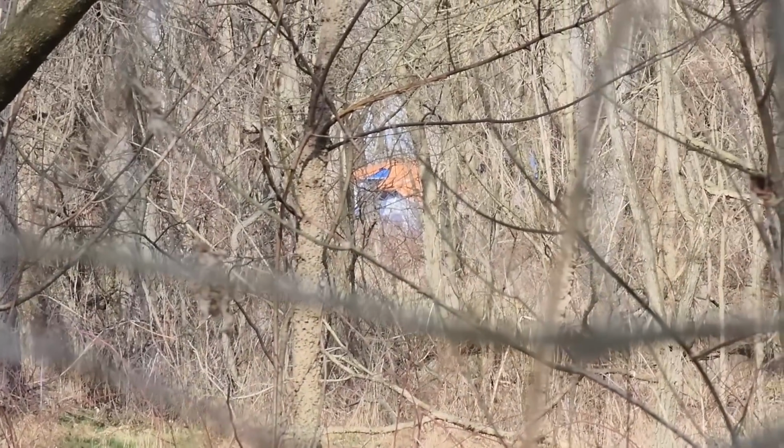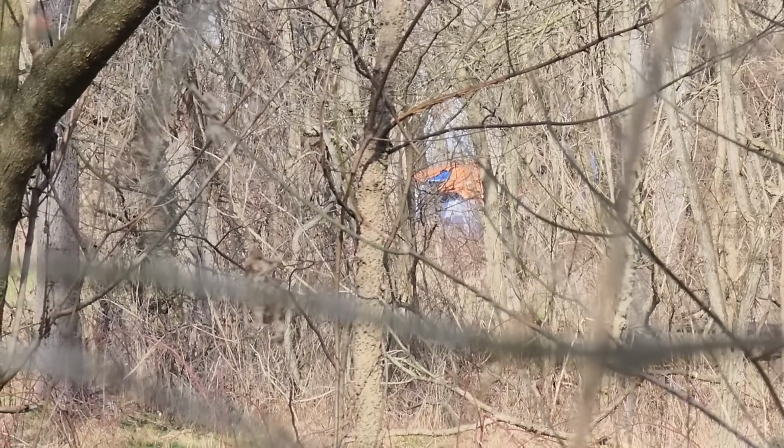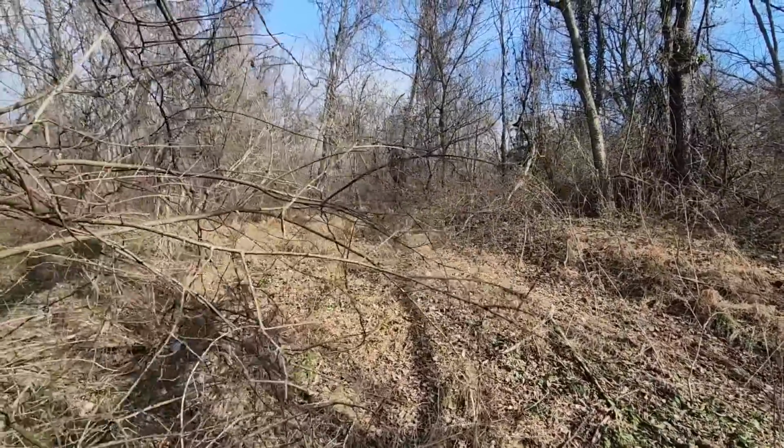What do you think? That's super zoomed in. We won't go up there either. We'll try going off through here. Hopefully there won't be too many people.